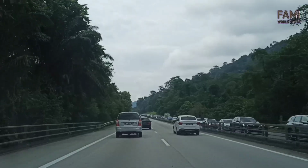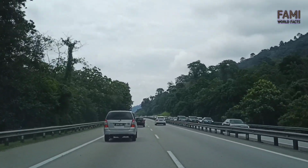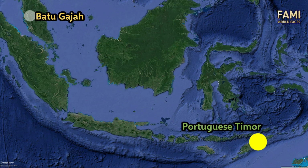Together with the slump of the global rubber price due to oversupply, he needed to find more investment opportunities to maintain his lavish lifestyle. Kellie Smith tried to open a semi-residential resort near Cameron Highlands in 1925, but later gave up and decided to purchase a concession of an estate in Portuguese Timor, today's Timor-Leste.